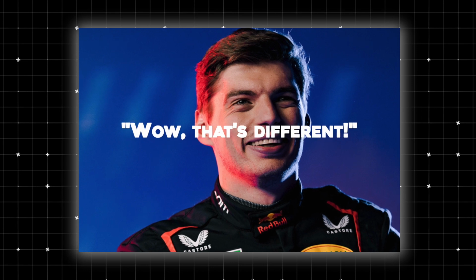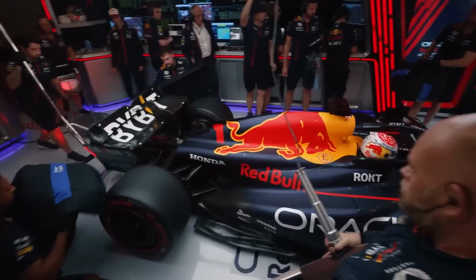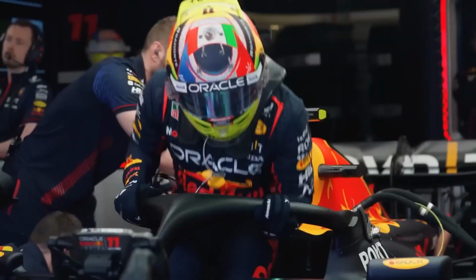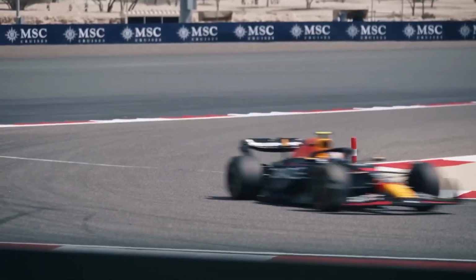He saw the drawings in Abu Dhabi and he was like, wow, that's different. He appreciates that Red Bull isn't playing it safe. They had a great package in 2023, but they took a chance to be innovative and go all out. Verstappen likes the team's ambitious approach. But there's always a gamble with such aggressive innovation.